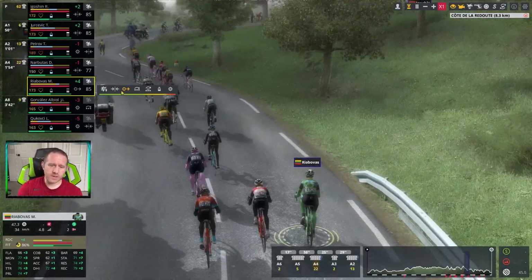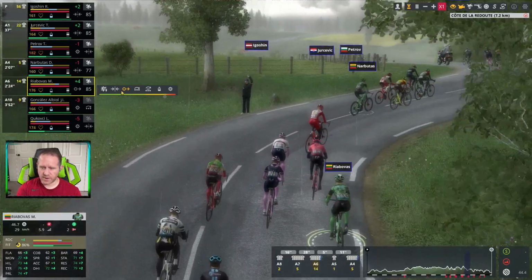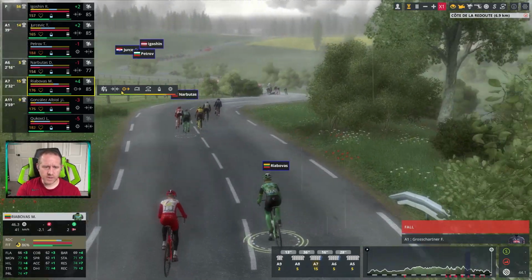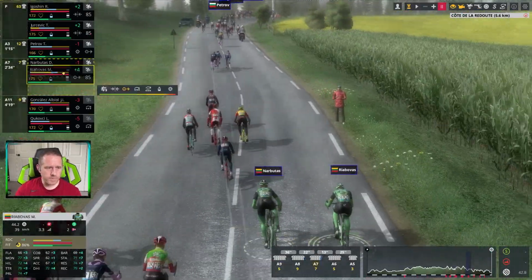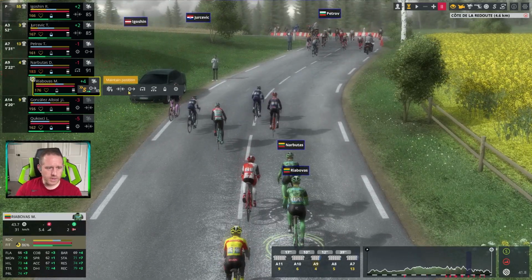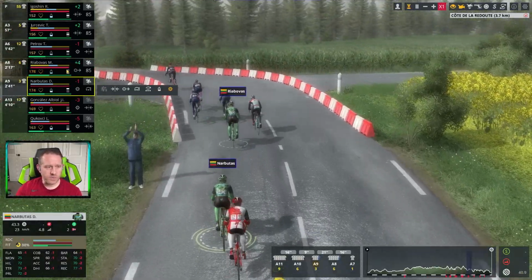Rybovas with an 80 mountain. Even though he's got a nice hill rating, the 80 mountain is, he can make up a lot of ground on the climbs. They're moving along at a fair lick. You've just got to hang on. Okay, and now you go again. At least we got just a little bit of a window there of support.